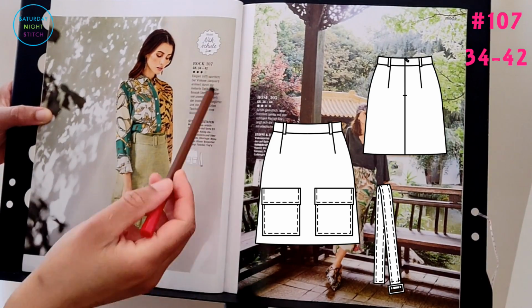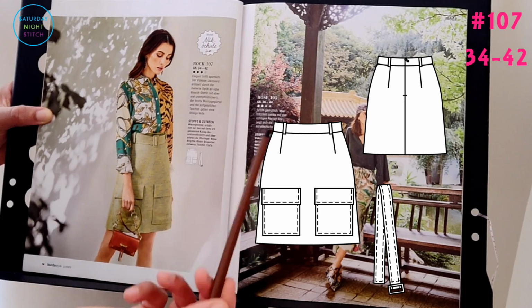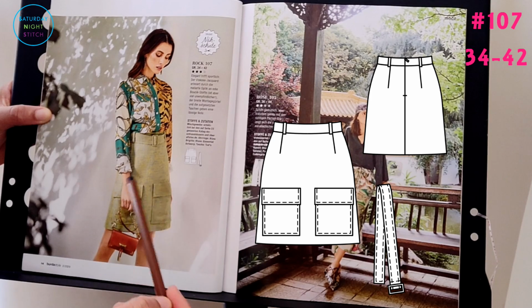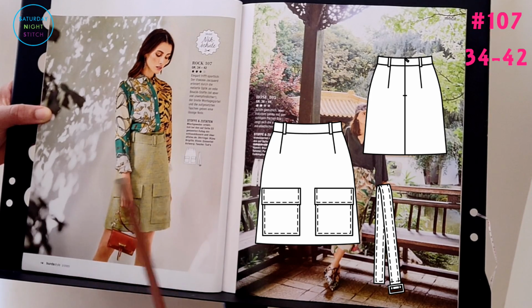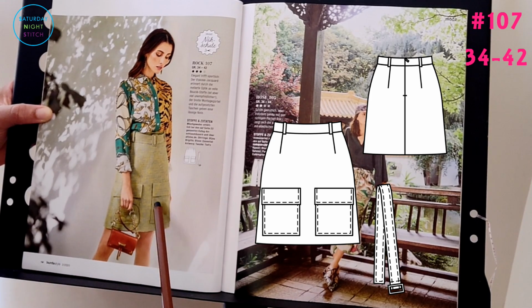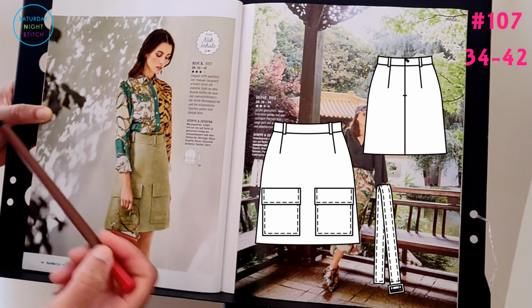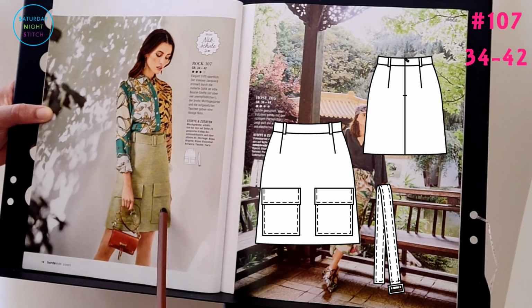Okay, and then we've got skirt number 107, which is available in sizes 34 to 42. And it's a simple pencil line skirt, quite high-waisted from what I can tell. And it's got these gigantic patch pockets as a feature. It's nice. I'm interested in making it because it's a classic silhouette and it's got those practical pockets.